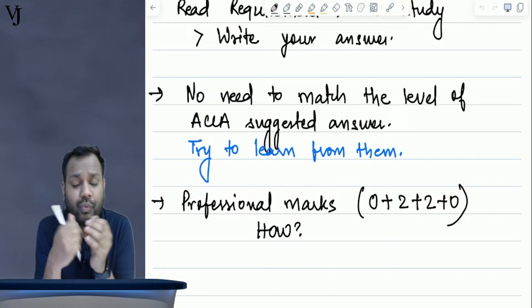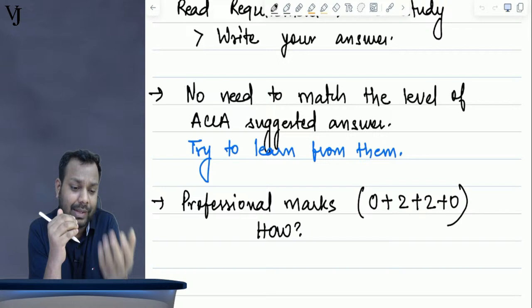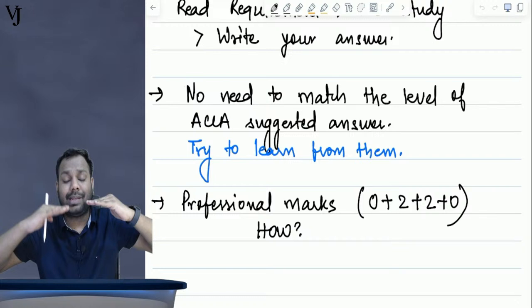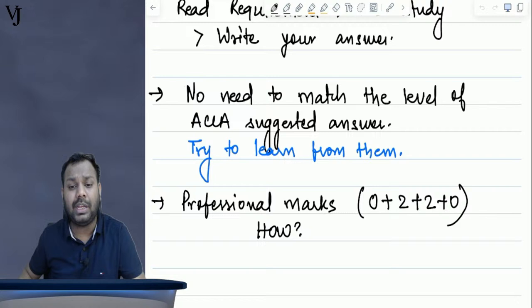Why? Because once you read the suggested answer, you will get to know how you need to write your answer. But are you expected to meet that level? No. Then what is my expectation? My expectation is you are required to reduce the gap, not match the level. Neither me nor the ACCA examining team is expecting you to match the level. Is that clear, everyone?